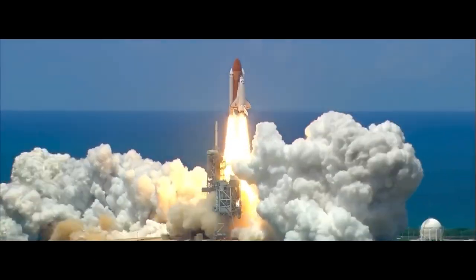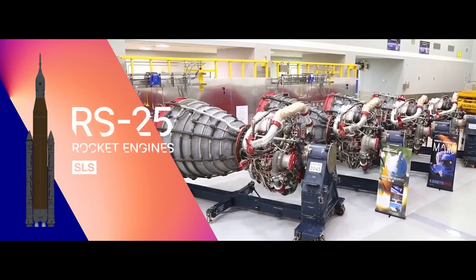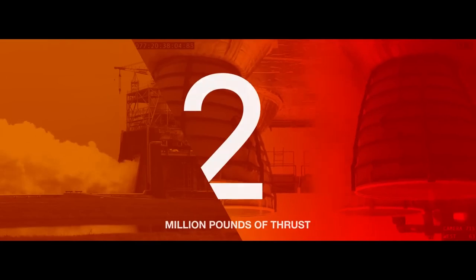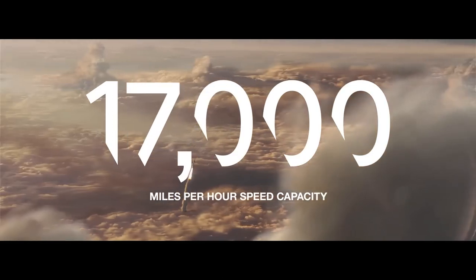As proven workhorses of the shuttle fleet, each RS-25 engine has a legacy all its own. Together, these four engines provide 2 million pounds of thrust, and with the SRBs, are capable of pushing Orion to a speed of 17,000 miles per hour.